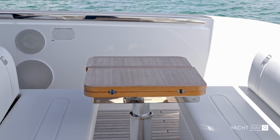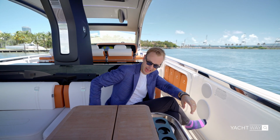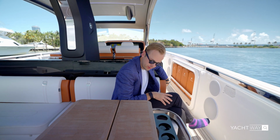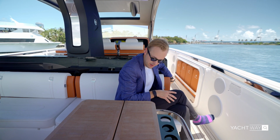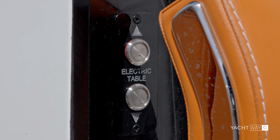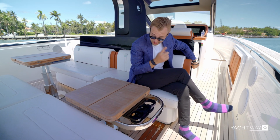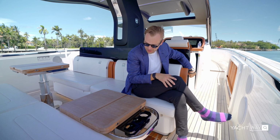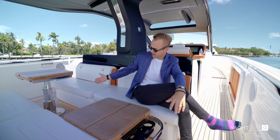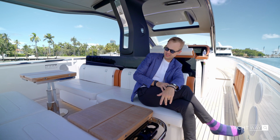Now, it's nice to have the tables up, but you might sometimes want to have these tables down, maybe like a little cocktail table. For that, on both sides, on starboard port side, you have these buttons, which you can use to put the tables up and down, just like this. Look at this now. So now, what you can even do is you can put a cushion on top, and you can have this whole area as an additional sunbed. How cool is that?